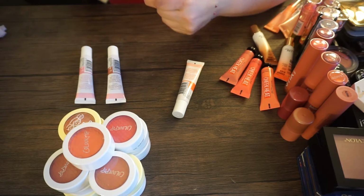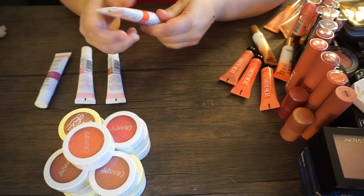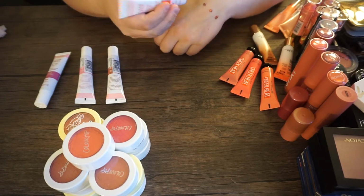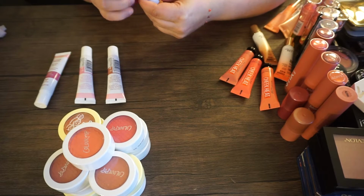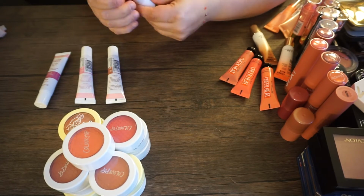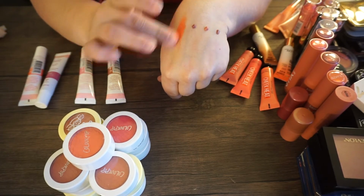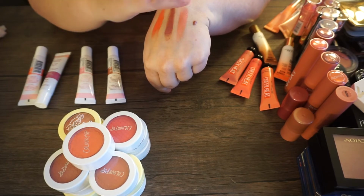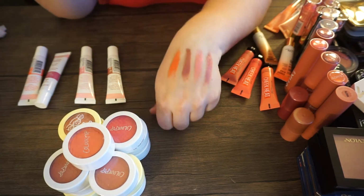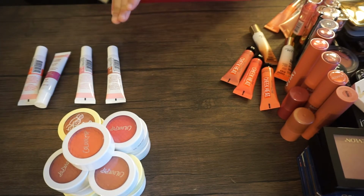The problem with this packaging is it reminds me of a frosting tube. And then the last one is the shade Flushed. So as you can see, 3 drastically different colors to work with here. But they're all great and each one is unique and individual, so keeping those.